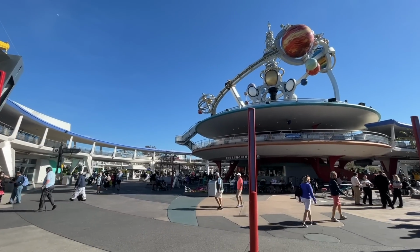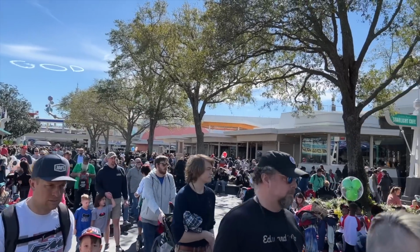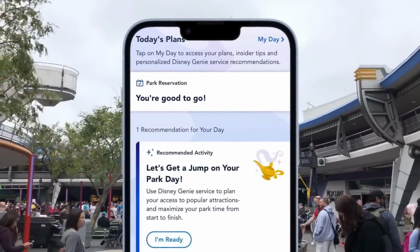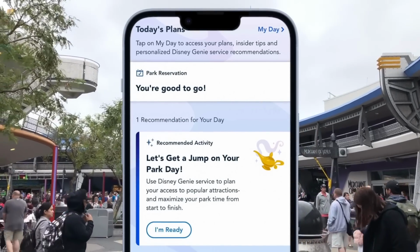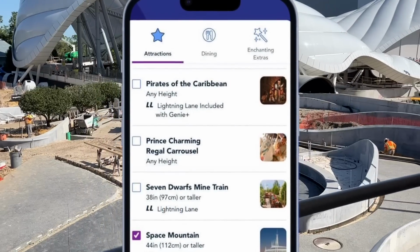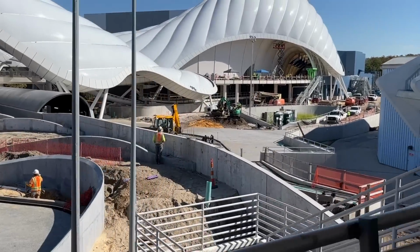1. Head to the My Disney Experience app, go to the Genie section. 2. Tap on the My Day option. If you downloaded the My Disney Experience app ahead of time and already let the free version of Genie know your park preferences for your trip, then you may have this desired ride already listed as a recommended activity. This can make it way easier to track down those individual lightning lanes in a jiffy.